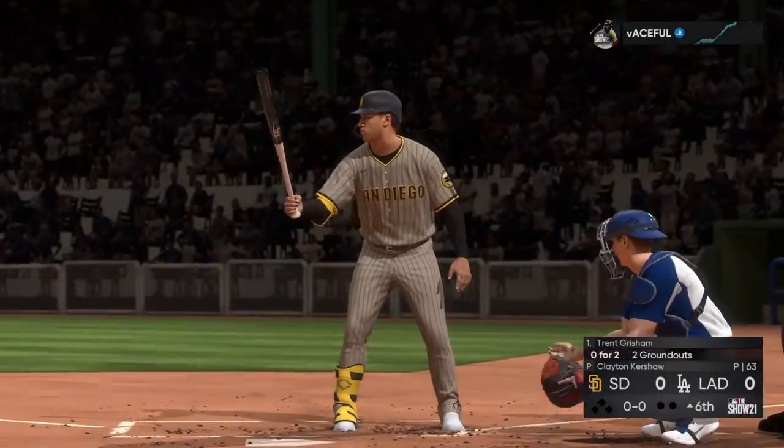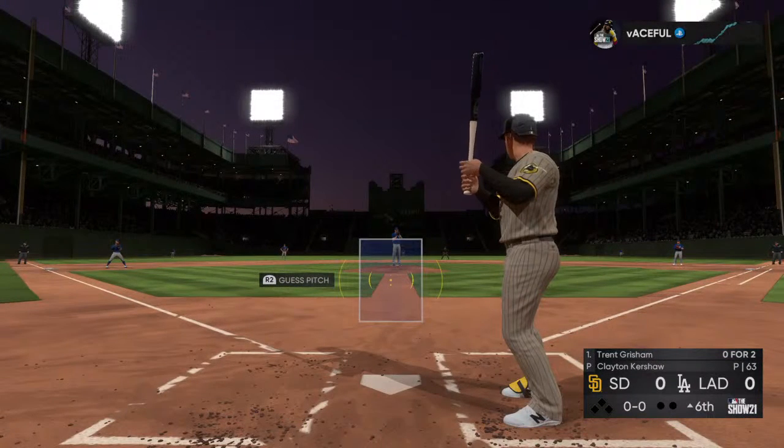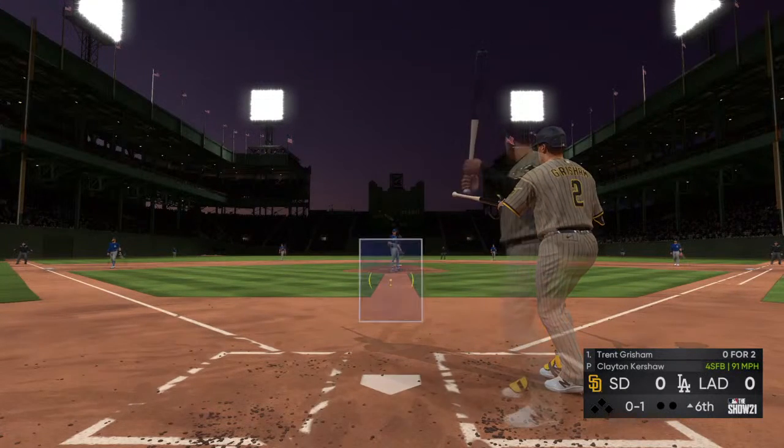So the lineup flips over, and digging in, Trent Grisham grounded out in his last at-bat. Yeah, I understand that, Matty, but this guy's got burner wheels down the first base line. I don't think he even concerns himself with that. He has to put it on the ground. That's part of what makes him successful.